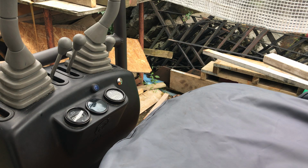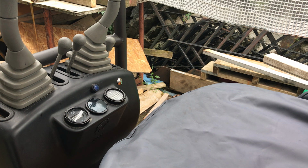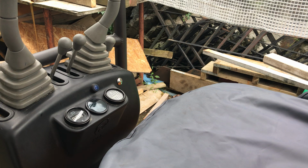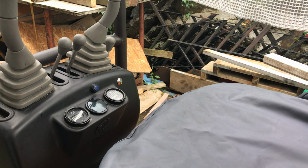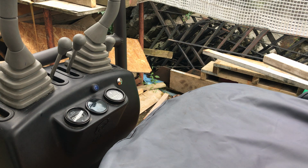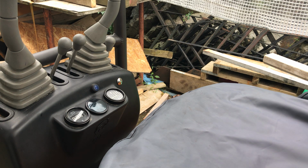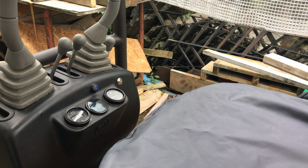Title says it all really, Chinese digger or not. As you can spot from the picture, this is an XN08, or a Rhinoceros XN08 to give it its full name. It makes me smile every time I say the Rhinoceros bit. In fact, it's so embarrassing, I've taken the Rhinoceros decals off the machine.